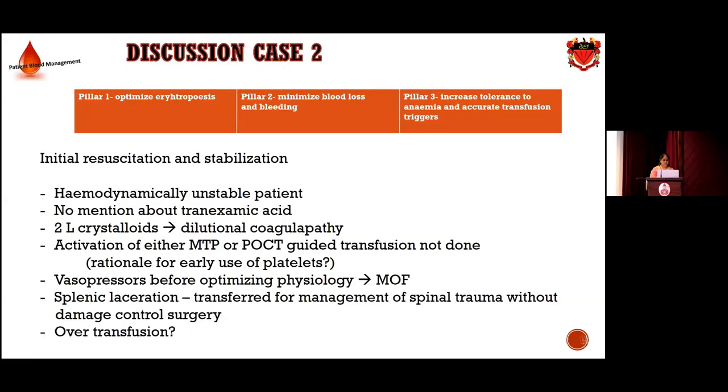Right. So about the second case, the trauma patient. This was an emergency, so the people who managed this patient didn't have time to do anything to optimize his hemoglobin preoperatively. But what do you think about the initial resuscitation and stabilization of the patient? The patient came to the nearest hospital with multiple trauma after a road traffic accident, a train accident. The patient had a grade 2 splenic laceration and a spinal trauma, and a blood pressure of 85, initially 70. 3 units of blood was given and the patient was transferred to National Hospital for management of trauma. What do you think about that?